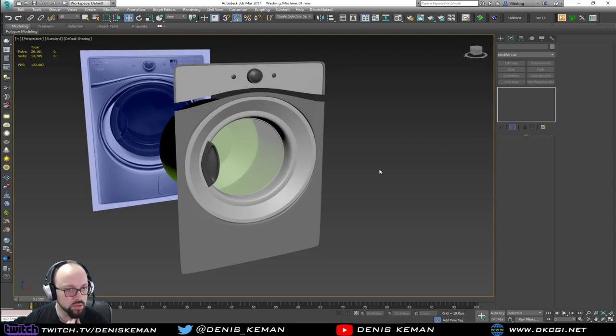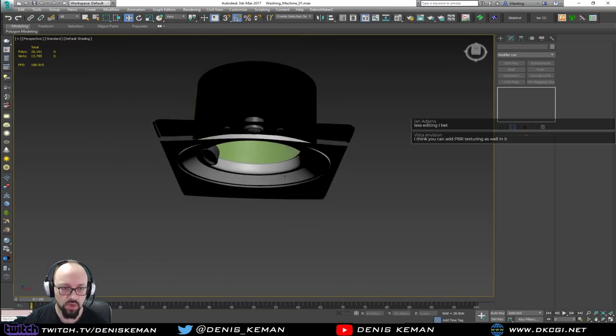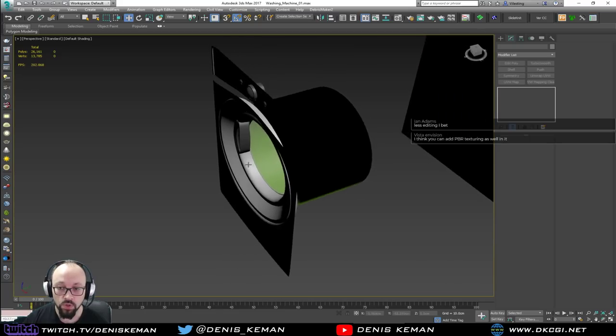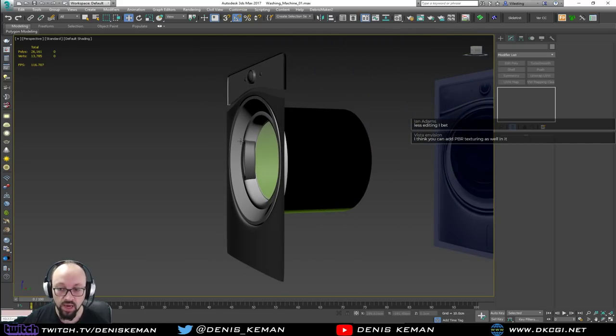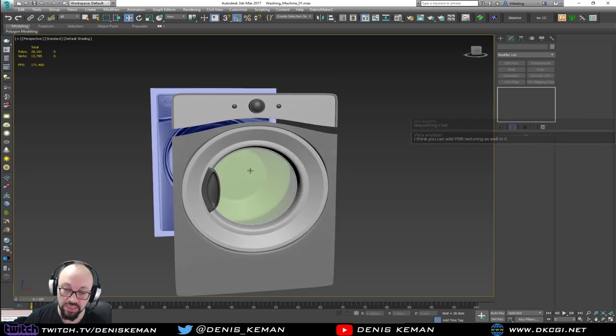Well, I find myself moving vertices too much, especially when it happens when I import models. Yeah, PBR texturing is not a bad thing to do, but it will take time because, like I've explained previously, the PBR texturing workflow is more or less game modeling.